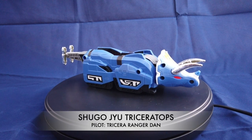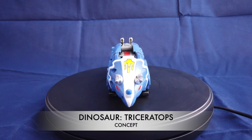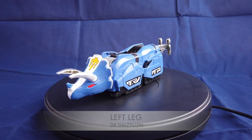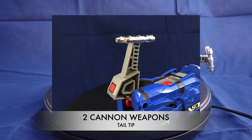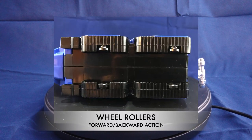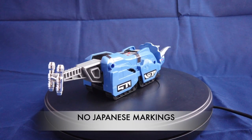Shugoju Triceratops. Piloted by Tricera Ranger Dan, it is a Triceratops mecha concept and forms the left leg of Daizyujin. Sticker decals make it show accurate. It also has its own cannon weapon at the tip of its tail. It has wheel rollers for forward and backward motion, and chrome-plated horns make it look more awesome. There is no Japanese marking for this one.